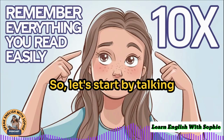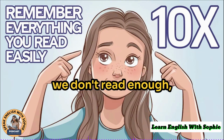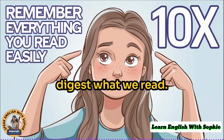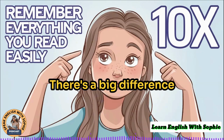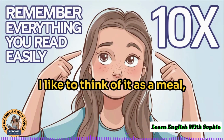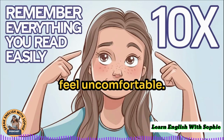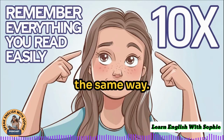So, let's start by talking about the main point here. The problem isn't that we don't read enough, but that we don't digest what we read. Exactly. There's a big difference between reading something and really absorbing it. I like to think of it as a meal. When you eat too fast, you don't digest it properly, and you just feel uncomfortable. Information works the same way.